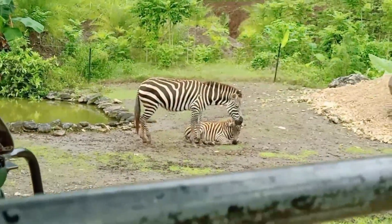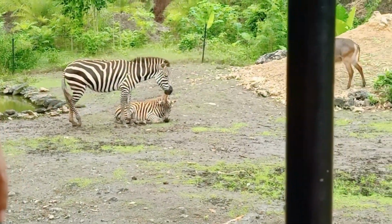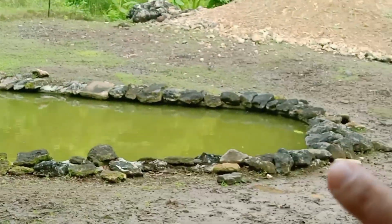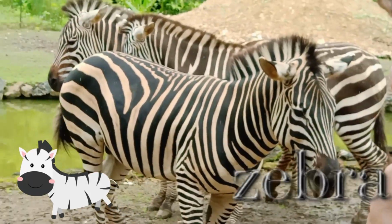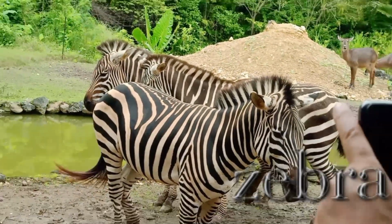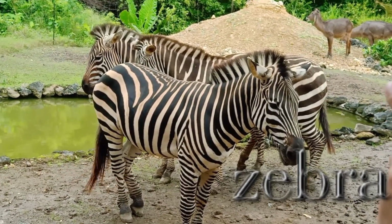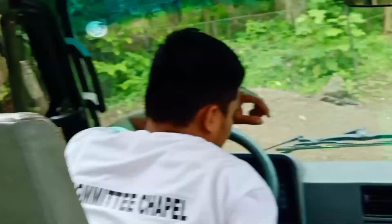And next, the zebra. We have here a total of 6 zebras, 2 males and 4 females, and the small one is the baby zebra. Her name is Mary, and she is only 4 months old. Zebras have black skin with white stripes, like a human fingerprint. There are no 2 zebras with the same pattern. They are unique from each other. Wow, nice.